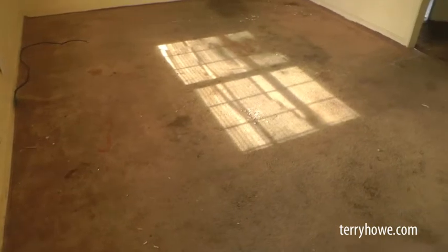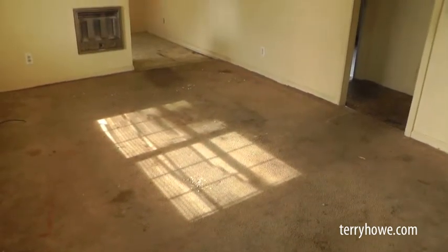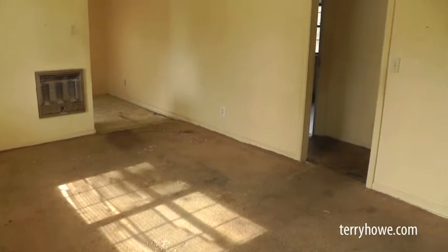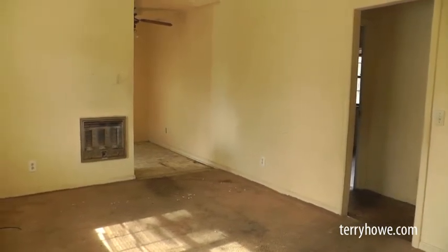I think this carpet is just laying over some linoleum. I see evidence of it around the edges. So that's probably going to go out the door, and then you can decide what to do with that linoleum.